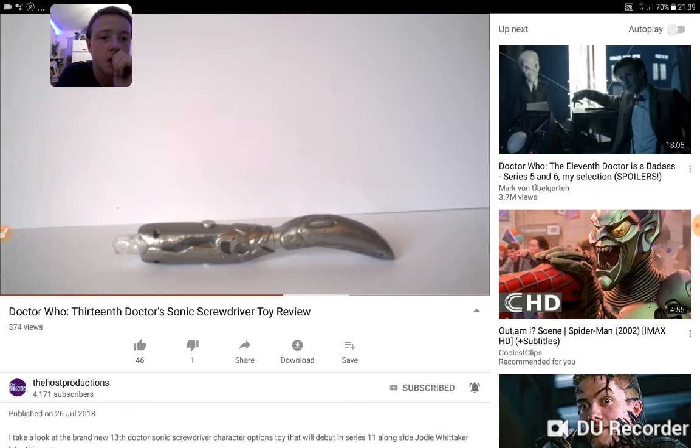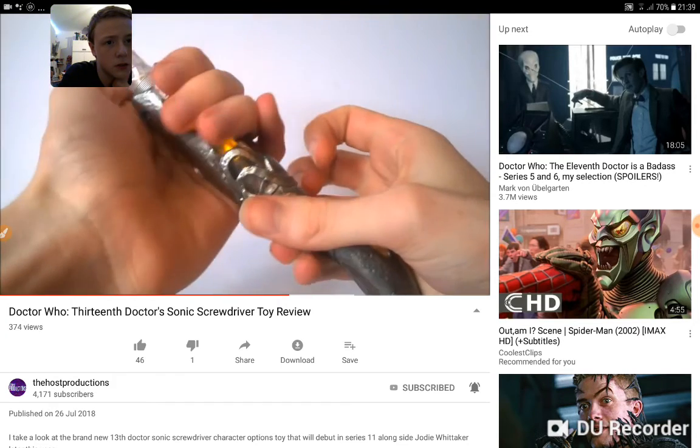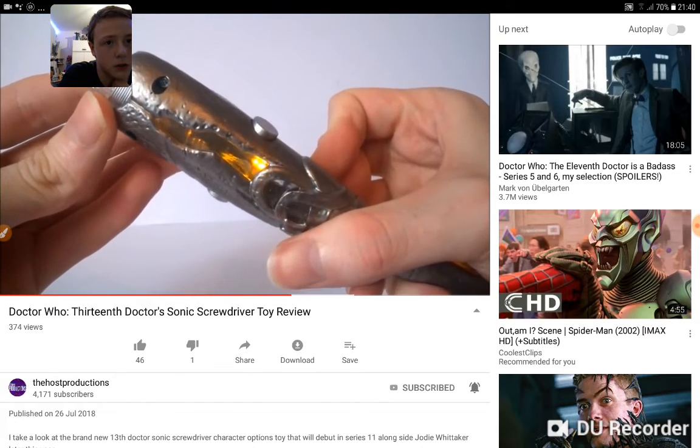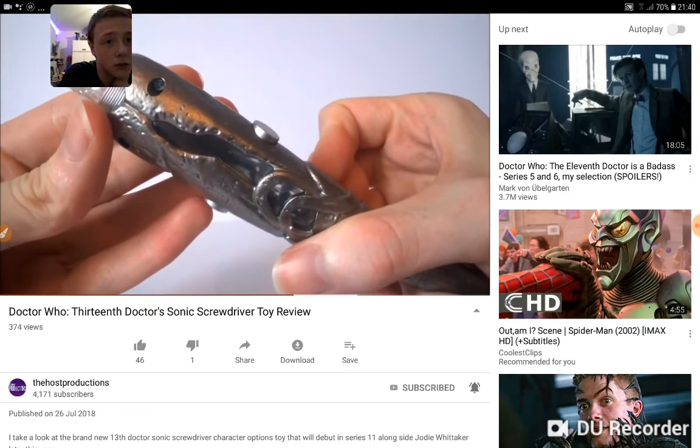Taking a look at the electronic effects of this sonic screwdriver, the first of which isn't in fact a sound effect, and it's more just a movement effect. Now, as you can see, we do have the sonic screwdriver stationary on display. However, when you go to pick it up and actually clench your hand around the side there, as you can see, the inner section actually lights up with absolutely no sound effects whatsoever. After a while, it does in fact go off, as you can see.